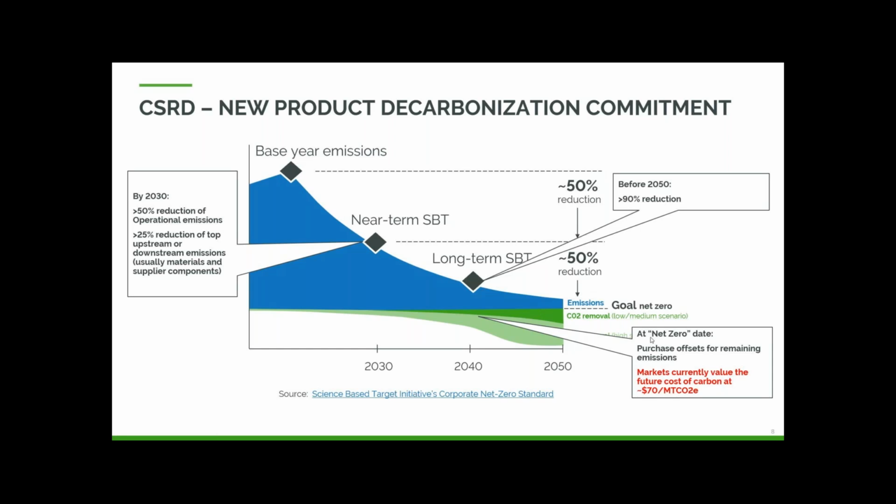Now, you don't have to buy offsets until your commit date. So it's likely that you won't have to buy your first offset until the 2040s or 2050 at the latest. The predicted price from the futures markets today is about $70 per metric ton of CO2 equivalent. So when you're trying to understand and calibrate what the market price of carbon is going to be, that's today's best estimate.